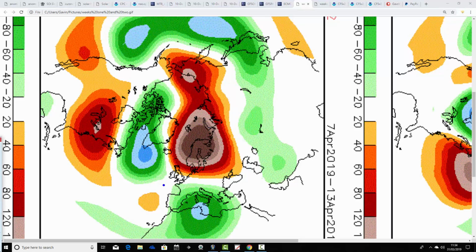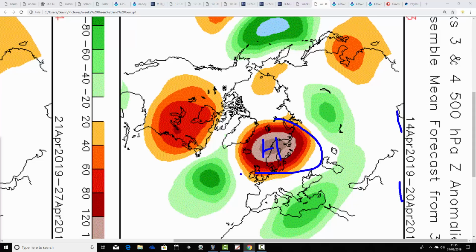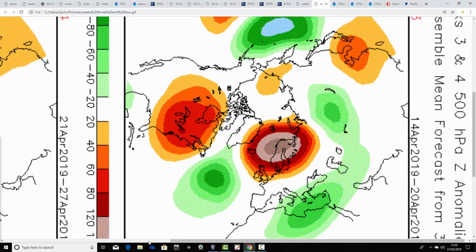But it will be chilly, especially so on the east coast. Turning drier, of course, as this high pressure starts to block off the Atlantic Ocean once again. Scandinavian high, well and truly in control for week 3. This is the 14th to the 20th of April. Big area of high pressure over Scandinavia. Winds in from the east, so dry, probably chilly, and for the east coast anyway. But the main thing is that it goes to dry conditions with those easterly winds.